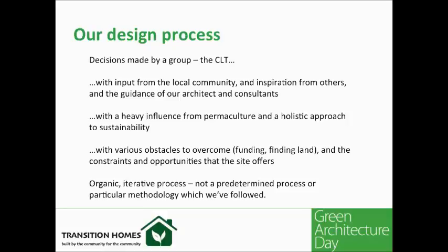But as a community-led development, we've taken on board local people's contributions, so we want to respond to the local community's needs. We've also consulted with various local experts from local projects who we can collaborate with, and also, you know, experts in their field nationally, such as permaculture or drainage. And then we've also taken inspiration from other eco-developments around the country. We're influenced by permaculture and take the sort of more holistic view on sustainable building. As I said, it's not just the housing, but it's a community and a way of life for the people who are going to be living at this development.